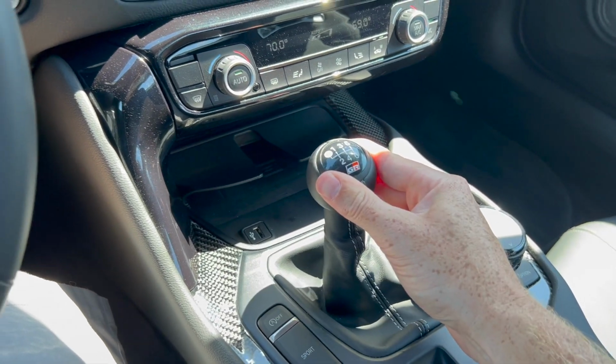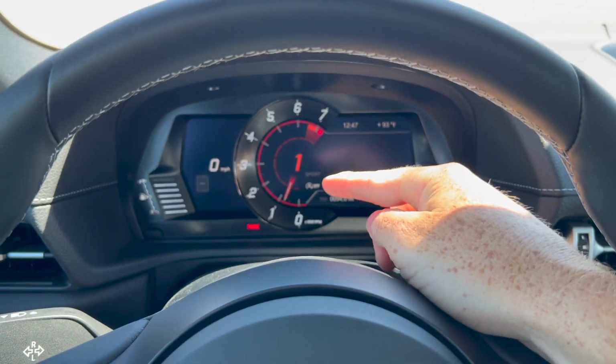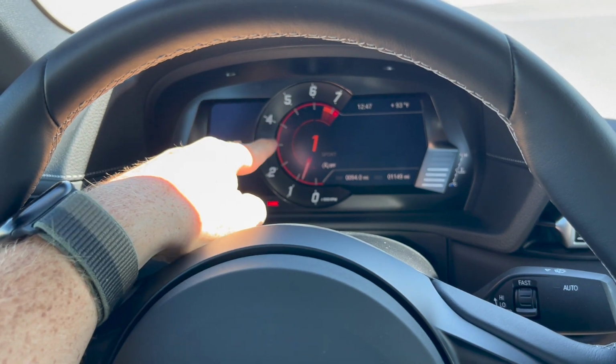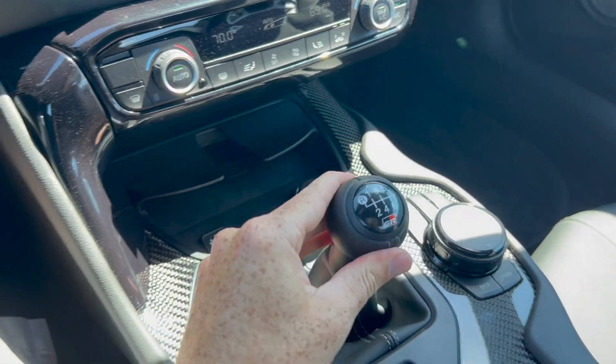So then when I pushed it into first gear and the car registered that it was in first, you saw that the car itself, I mean, you couldn't see my feet because I don't have a camera down there, but you could see that the car itself revved it up to the proper RPMs that it needed to catch it at, making you just feel like a professional driver.